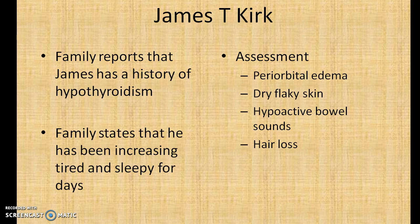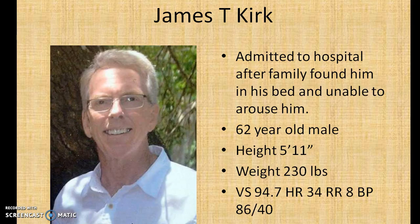When we assess him, we can see that we have some periorbital edema, which is expected, dry, flaky skin, hypoactive bowel sounds, hypotension, bradycardia, bradypnea, and we also have that, again, that hypothermia. We also see that he has hair loss, although he really doesn't, because look at that hair. He's already got some hair loss.